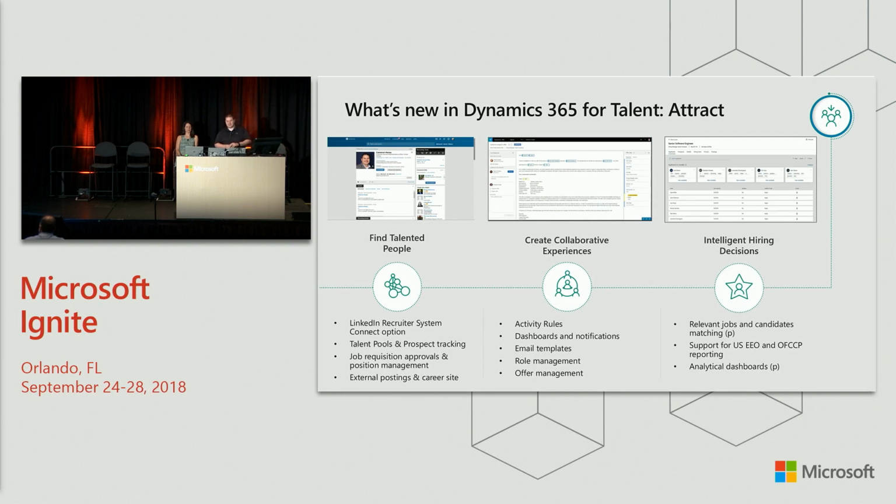And then lastly, analytical dashboards. What we're working on is the ability for embedded analytics in the application, with the first part being just a dashboard around that, and we'll continue to invest in bringing analytics throughout the application as well.